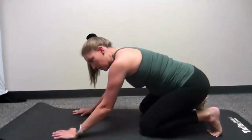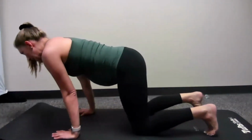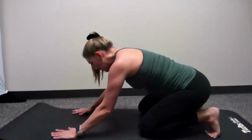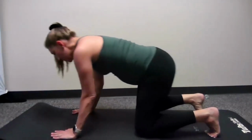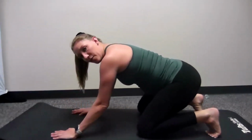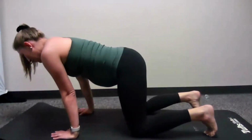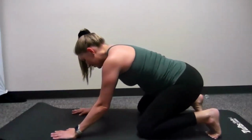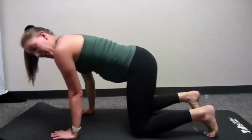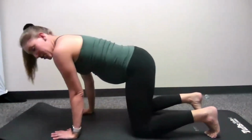Good. Alternate between those two. It should be a gentle movement, ever so slight. It should feel like a nice, comfortable stretch. If we feel any pain, decrease our range of motion a little bit, meaning we're going to move a little bit further back and not quite as far forward over the fingertips. The belly button is drawing up towards the spine. We've got lots of control through that core. One more time, press back. And another time we shift forward.